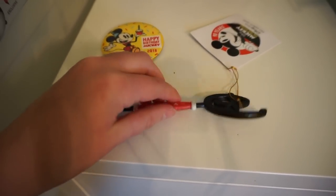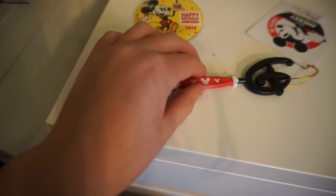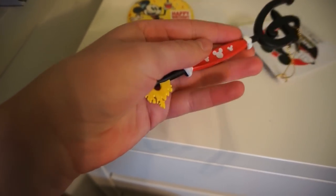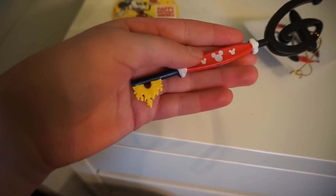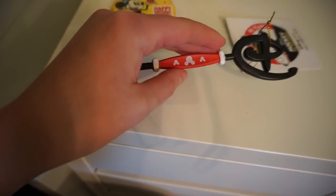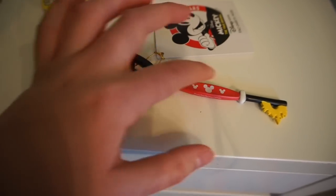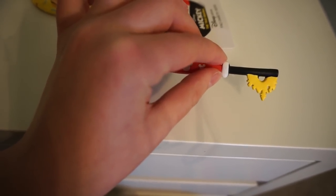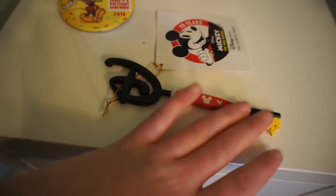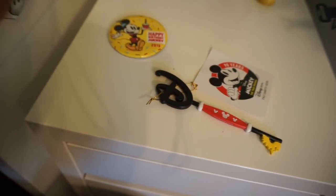And then of course we have the key, which is so pretty. It is plastic. It feels like an ornament type texture, like a thick plastic. I am really afraid of this snapping though, so definitely storing it carefully. It has the black Disney D with a red handle and little white detailing along with the gold castle. And this is supposed to be Mickey Mouse themed. As you can see here, it is for the 90th anniversary. So definitely a lot of great stuff there.